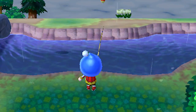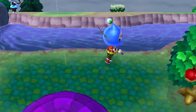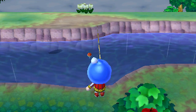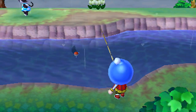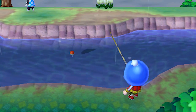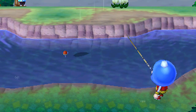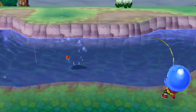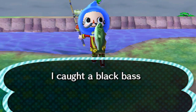Sell them at retail, assuming I don't get any new ones for the museum. Which I'm not necessarily planning on, but I mean, wouldn't that be nice? Wouldn't it be nice if I catch a new fish? And wouldn't it be nice? Come on now, you only got 2 more bites left in you. There we go. Is this another black bass?